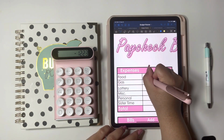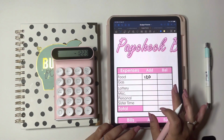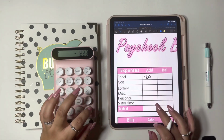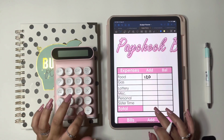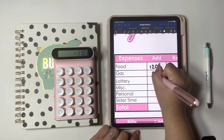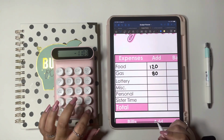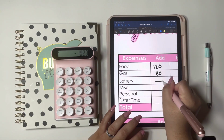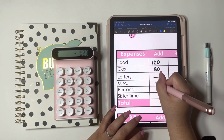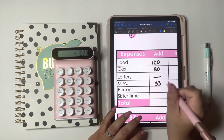We are going to give ourselves $120, which will be $60 for 1 week, $60 for the next week. So we're gonna add 120. And then for gas, I'm gonna do 80. Then lottery isn't getting stuff this week. For miscellaneous, we're going to be putting $33.